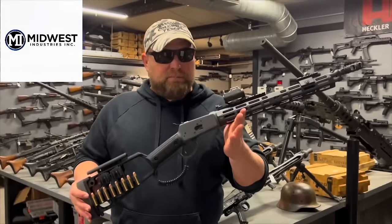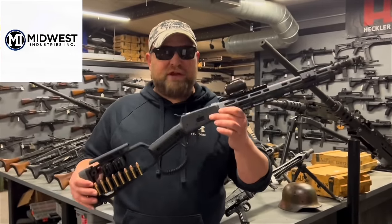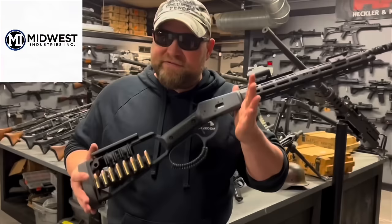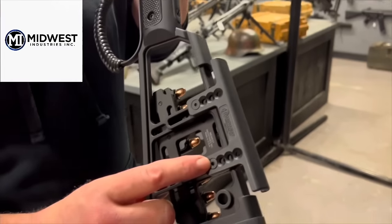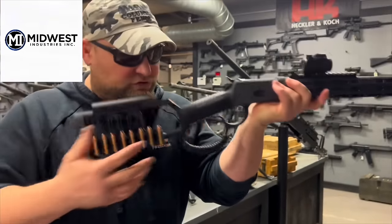It's actually a little bit of both. You see, Midwest Industries partnered up with Mad Pig Customs to create these rifles for their lever action stock series. These things are pretty awesome. They have all kinds of cool accessories, starting with an adjustable polymer cheek piece. You can adjust this for your cheek, so it's very comfortable to shoot.